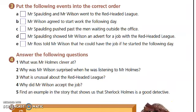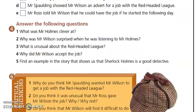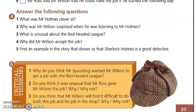Next exercise, exercise 4. Answer the following questions. Question number 1 in exercise 4. What was Mr. Holmes clever at? Sherlock Holmes. He was clever at what? He was clever at solving crimes.